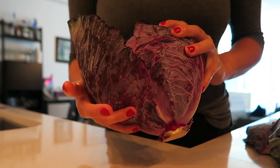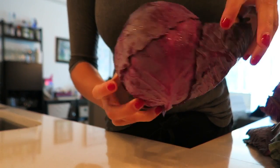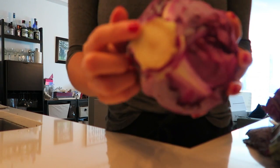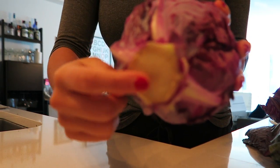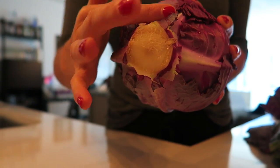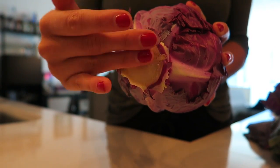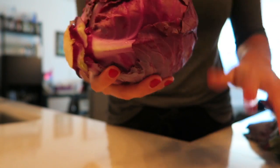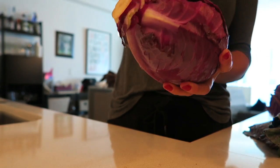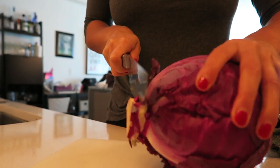First thing to do is really remove those outer layers. Once you do that, you'll get a nice compact cabbage head. And there's actually a rough part on the bottom. Can you see that? Okay, a rough part. So what I do is I just slice that off. Not all the way, because you still want a flat part of it, but I'll cut it a little bit. So let me grab a cutting board so you can see that. I'll cut it with my nice knife.